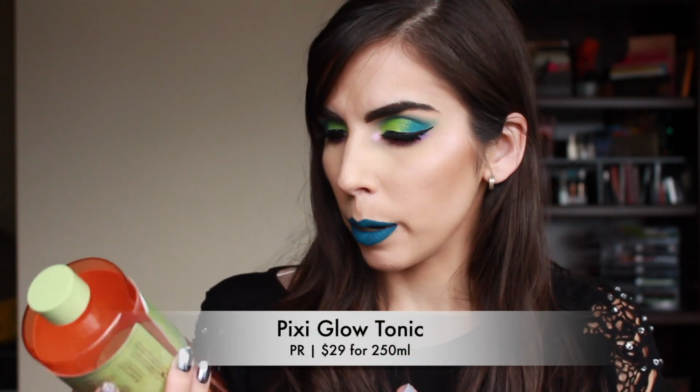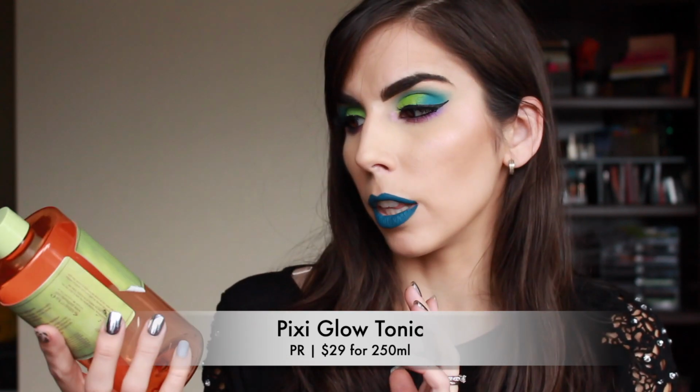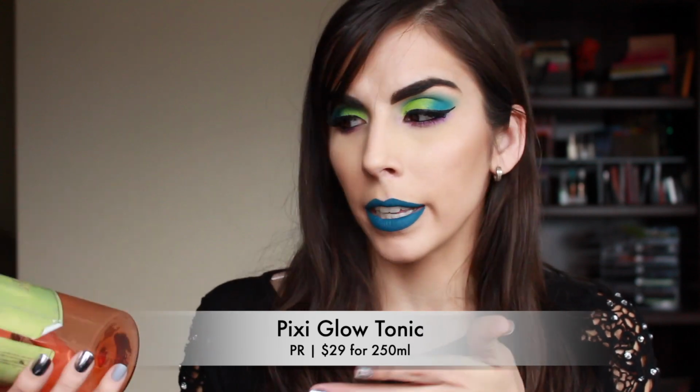So I think it was the end of 2016 that Pixi sent this Glow Tonic. It was like an extra large version. How much did this even have? It was 17 fluid ounces of the Glow Tonic, and I didn't use it for a while, and I finally did get around to starting to use it. I had a couple other toners to use up, but I actually just finished it up a couple weeks ago, and they actually just sent me another one of these big things, so I already have a replacement ready to go.